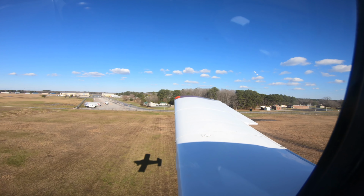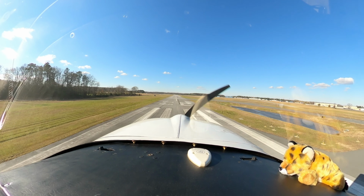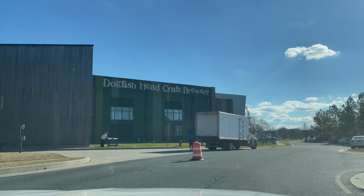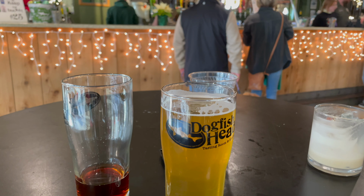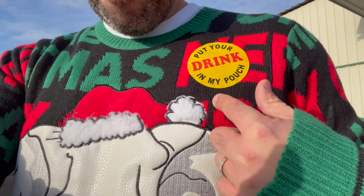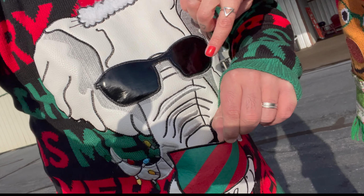So it's 1 week till Christmas, and we decided to give ourselves our Christmas gift, which is visit another brewery, Dogfish Brewery in Delaware. And we decided to fly in our ugly sweaters. Mine actually has a drink pouch, look at that, and a white elephant. This is probably the most ridiculous we've ever looked while flying.